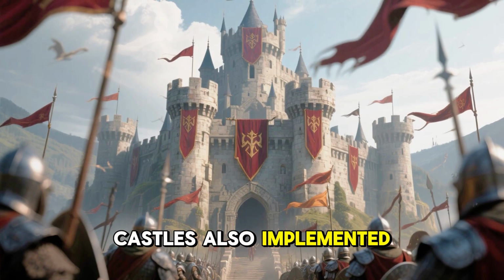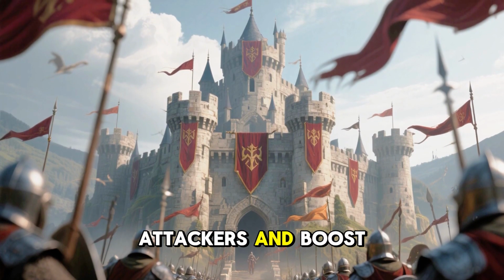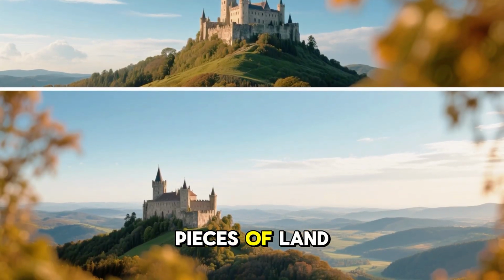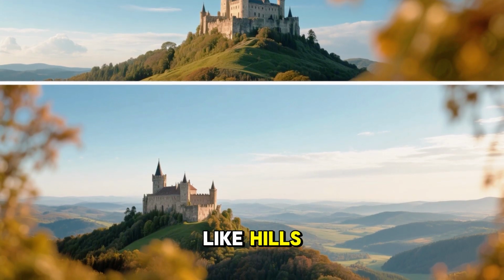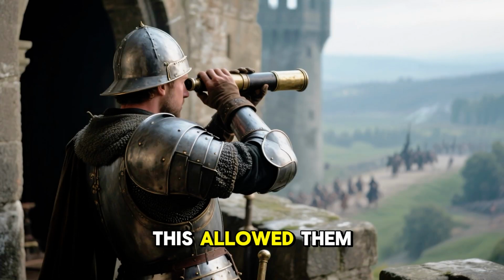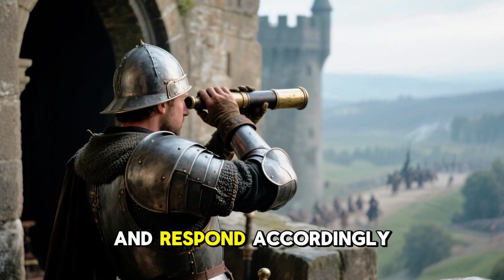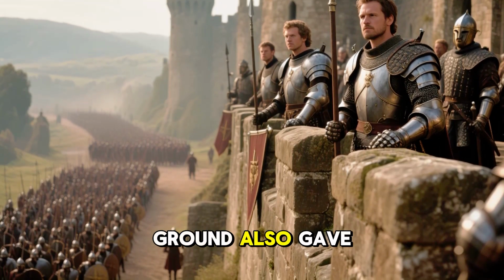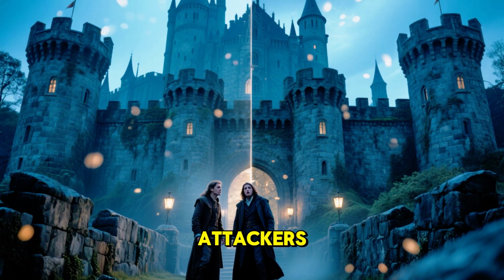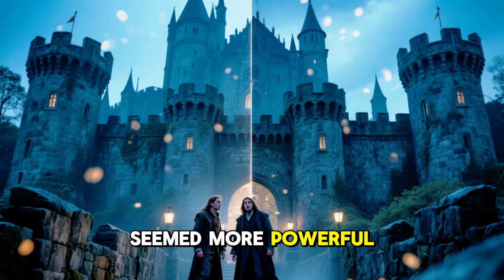Castles also implemented clever psychological tactics to intimidate attackers and boost the morale of their own troops. Castles were often built on elevated pieces of land or natural features like hills, providing defenders with a vantage point over the surrounding area. This allowed them to monitor the movements of the enemy, anticipate potential attacks, and respond accordingly. Being on higher ground also gave the defenders a psychological advantage. As they looked down on the attackers, they appeared less threatening, while the defenders seemed more powerful and imposing.